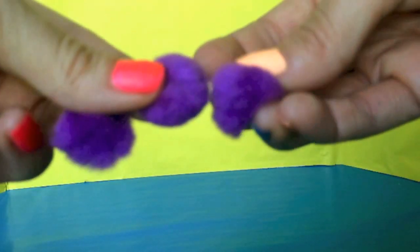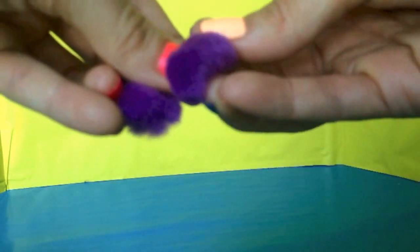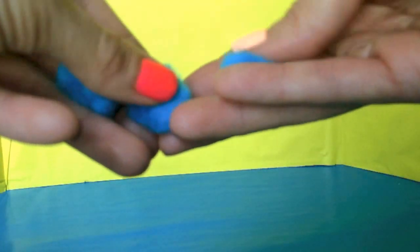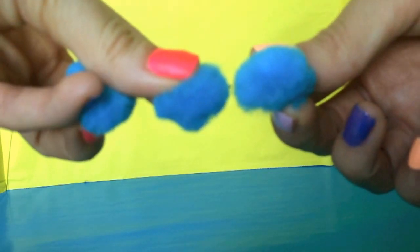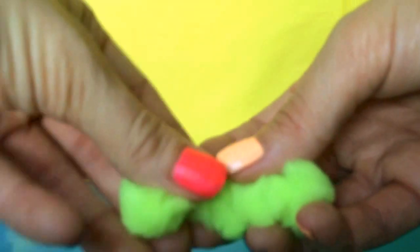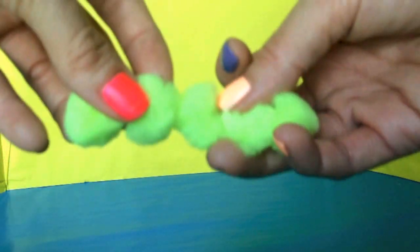Here are our purple balls. We have 1, 2, 3. And lastly, what color is this? Blue. We have 1, 2, and 3. So what color wins? Can you guess? That's right, it was yellow. Why? Because yellow had 5 balls.